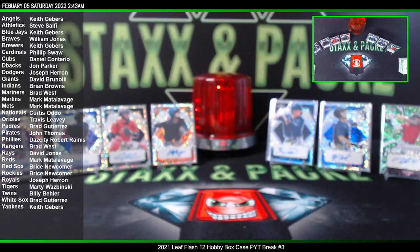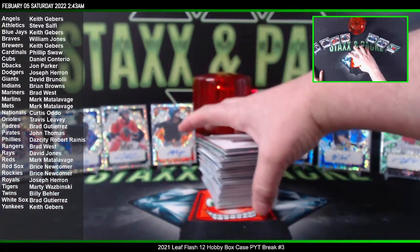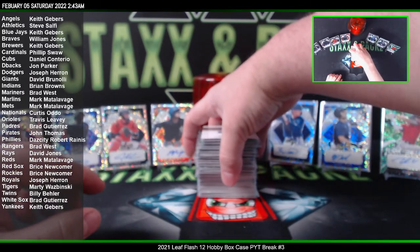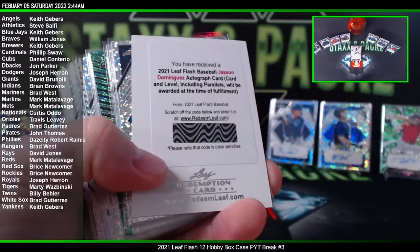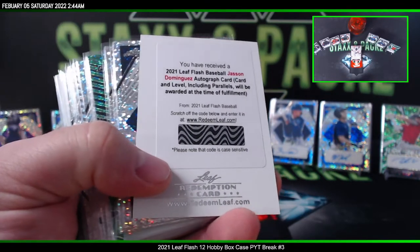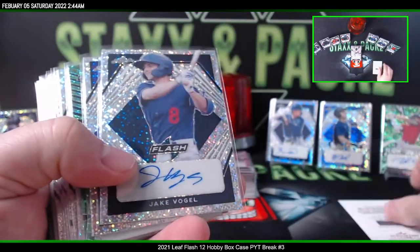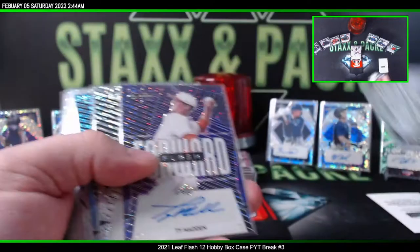Alright, let me show some of the, well, let me go through all the hits real quick. I'll show some of the highlights on the stands here of the break. Dominguez and the Jack Leiter redemptions.